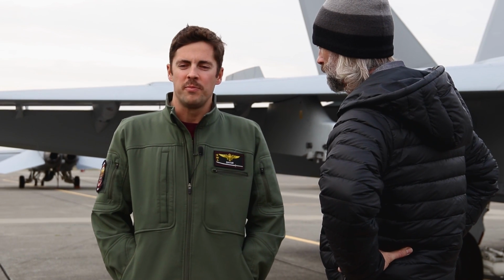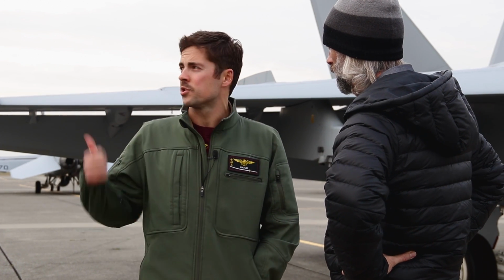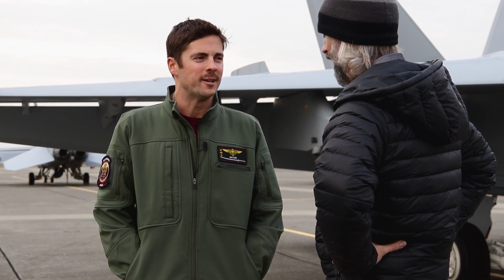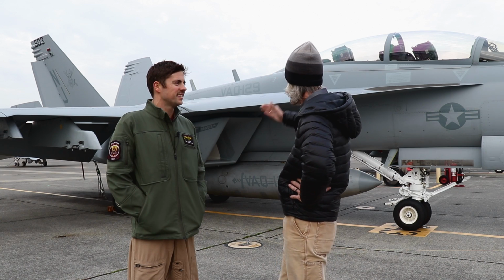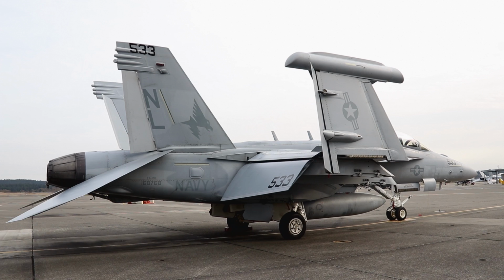Well, I've been flying since 2012, so a little over 6 years now. Been in Whidbey since 2014 and been with the squadron since 2015. I'm a pilot in the squadron. Nice. So you are flying this lovely thing right here. Yep, that's the EA-18G Growler.